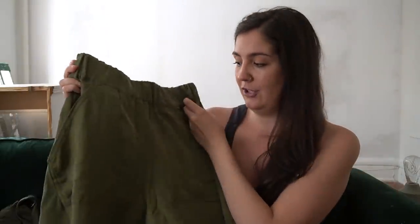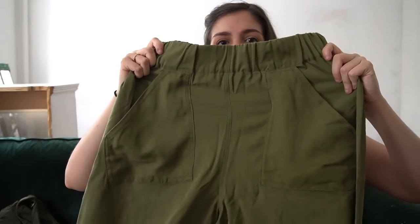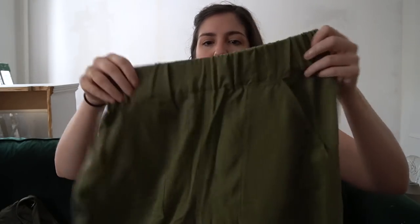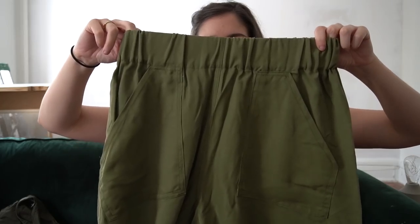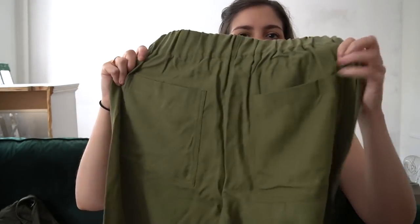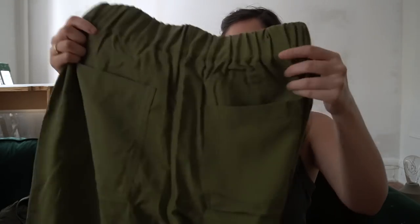So the modifications that I made: I added these front pork chop pockets, which are not part of the design. I took this pattern piece from the True Bias Lander pants and put them on the front myself. But the back pockets are part of the design, which I think are a really attractive size and placement on the butt.